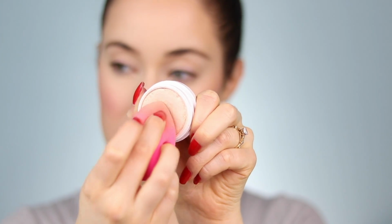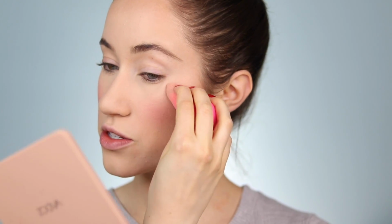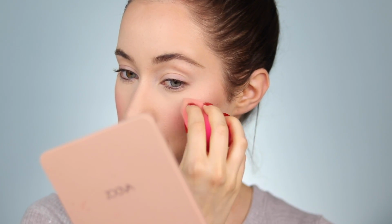I'm actually gonna use the ColourPop one today, and I usually like to apply it with my sponge. So I'm just gonna dip directly into the pan with this. And I'm gonna make sure that it's pressed into the sponge by rolling it on my hand first. And then I'm going to gently start to build this up on the cheeks. I don't wanna swipe or press too hard because I do have powder products underneath.